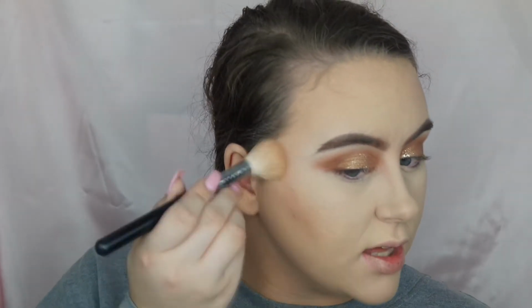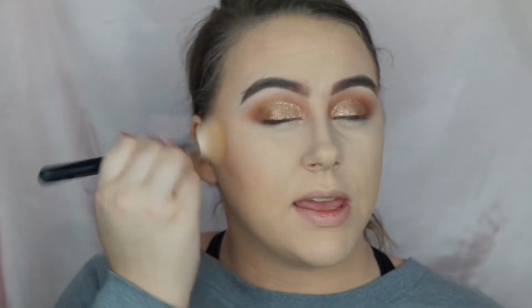To warm it up a little more, I go in with the darker shade, but just a tiny bit, and I just kind of blend that into my cheeks and a little bit on my contour just to kind of warm it up a little bit and make it look less structured and more sun-kissed. Absolutely have to cut my cheekbones. It just makes everything look so much better.